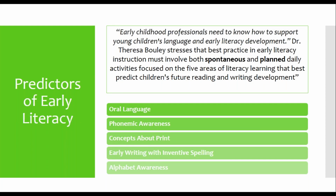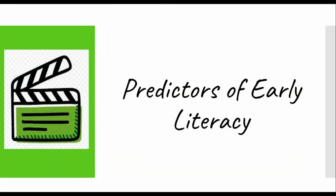Early childhood professionals need to know how to support young children's language and early literacy development. This statement was said by Dr. Teresa Bollé, and she stresses the best practice in early literacy and how that best practice usually involves things that are planned but also spontaneous. So these are planned out events, but they're also incorporating the ideas of the student. Emergent literacy experiences form a framework upon which children will build their future reading. If early experiences with books and reading are fun, exciting, and enjoyable, then that child is likely to keep that same emotion.